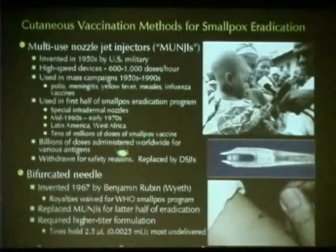And overall, for all the vaccines, I would estimate billions of doses have been administered by these devices, but they were withdrawn for safety reasons in that they were probably transmitting blood and hepatitis B from one patient to the next. And they have been replaced now by disposable syringe or disposable cartridge devices, DISGs or JICGs, that avoid that problem.